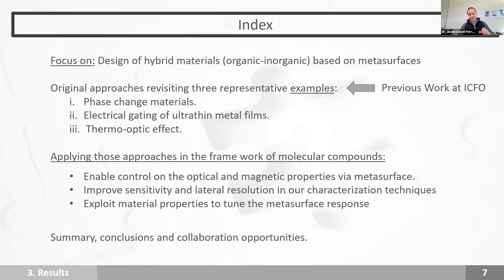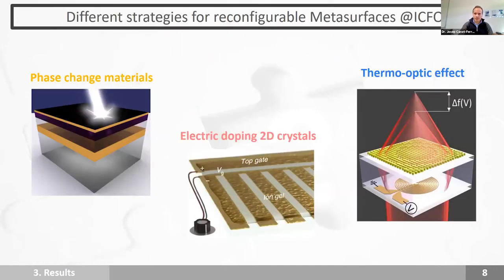So with this idea in mind, today I'm going to show three examples of reconfigurable metasurfaces. This corresponds to my previous work I did at ICFO. And I will give some insights about how to improve the functionality of these successful, already published approaches through combination with molecular compounds. So these are the examples.